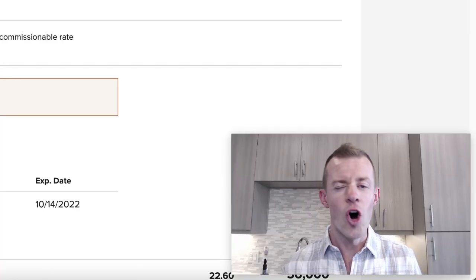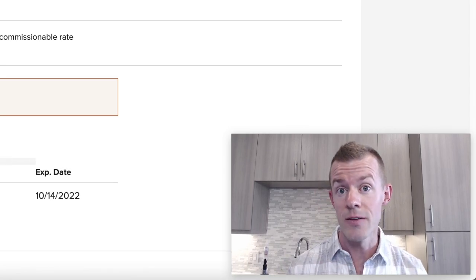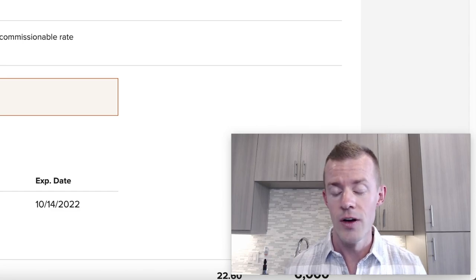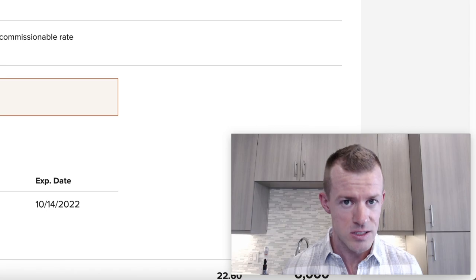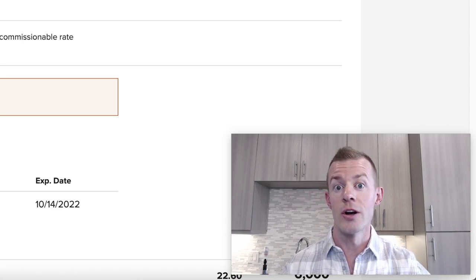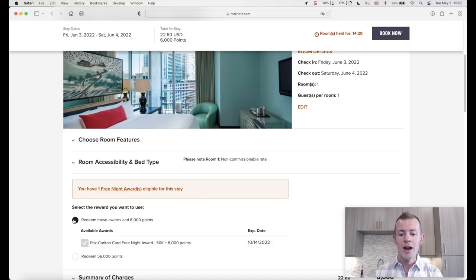I personally almost never do that, because if I have an opportunity to use a certificate first, I'll almost always do that, because certificates only have a 1 year life. Whereas with points, as long as you have activity in your account, they'll never expire. So get rid of those certificates first before you start going crazy redeeming all your points, because of those different expiration policies. So that's how that works.